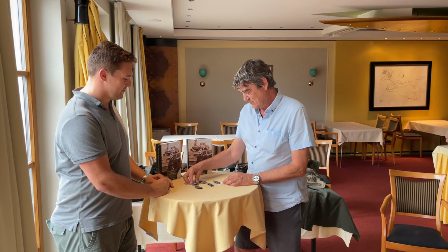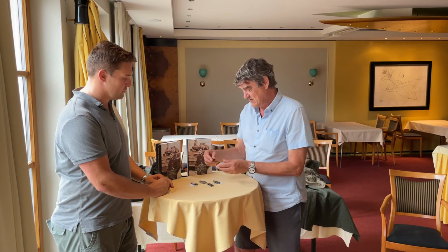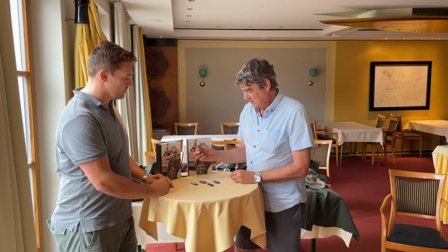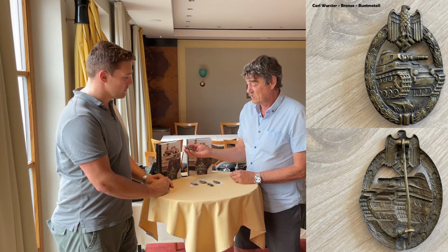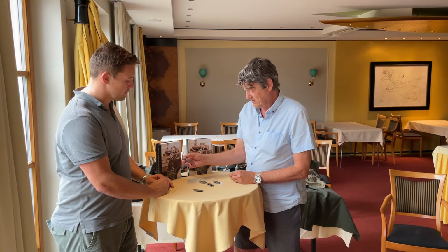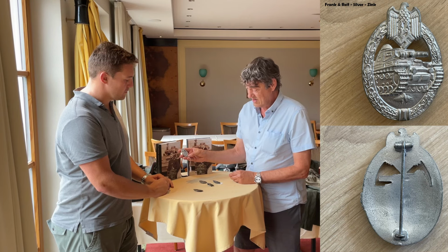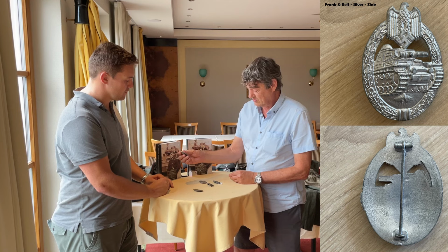The five awards he found are four late war badges, and the nicest one he picked up was an early hollow Buntmetall Karl Wurster made badge, the mother of all bronze grade PABs, in fact. They are also getting expensive nowadays, not really rare, but an absolute beauty when it comes to early German Panzer design and development quality. Besides that, what he picked up was an unmarked Frankenreif in absolutely beautiful condition, with all of its finish preserved, unmarked, so a later Frankenreif made Panzer Assault badge.